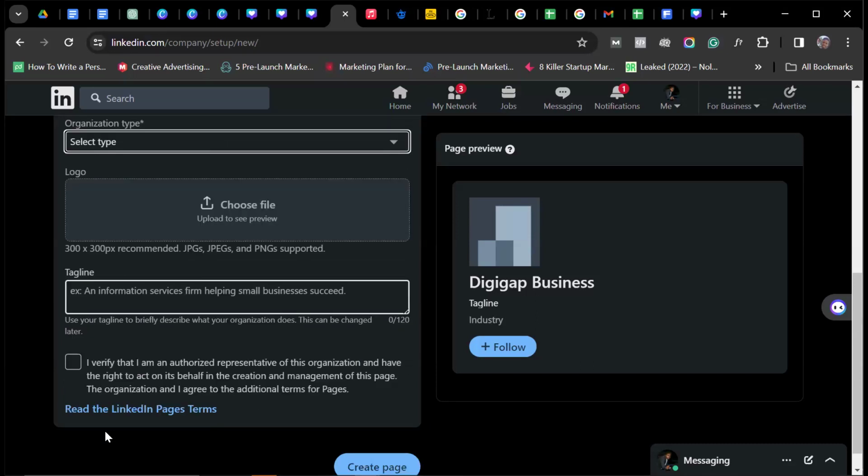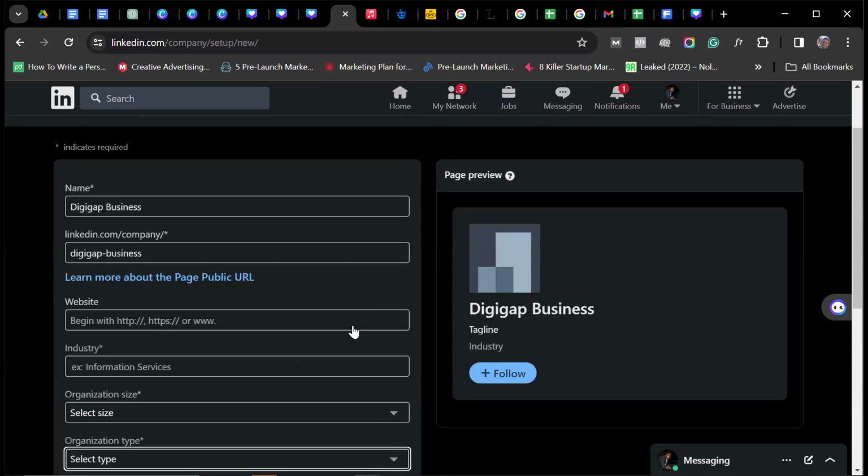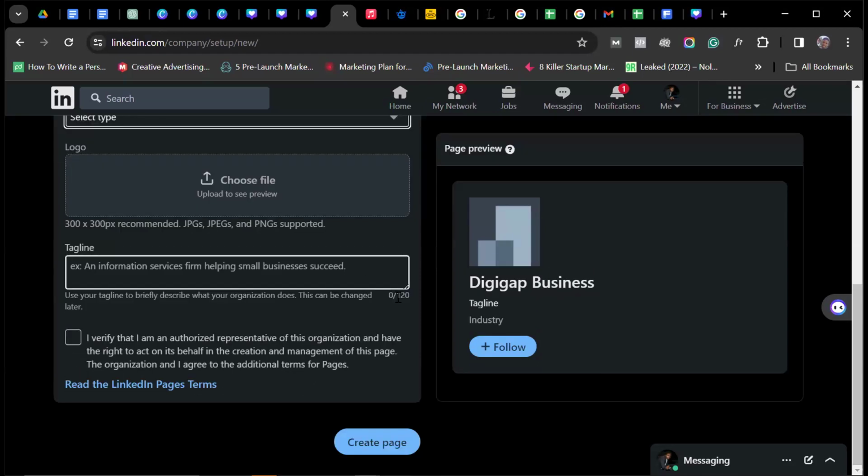You have your tagline where they're asking you to put a tagline. They are giving you examples of what you can use. This now serves as your own business bio, which is your tagline, which they are writing there. And it's just a limit of 120 characters only. So it's your bio, and the bio is the limit of 120 characters. That is called tagline. After that, you click on I verify that I am an authorized representative of this organization.